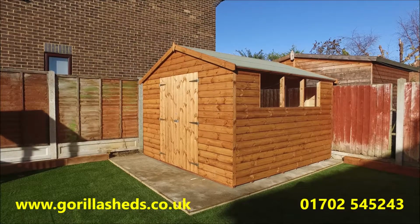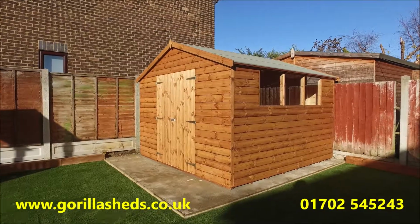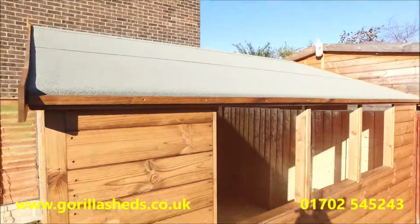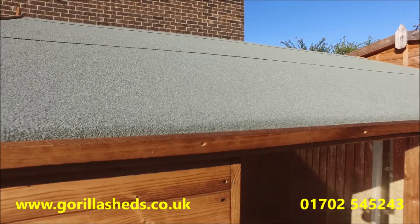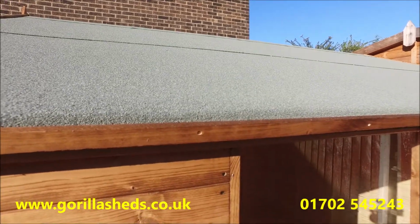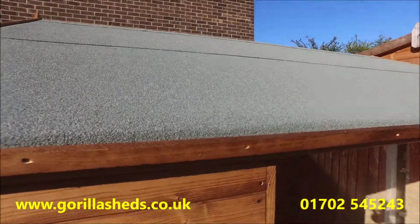So basically the shed's put up, it's finished and it's ready to go. So I'll do you a quick talk around on it. As is normal, I'll start up on the roof here. This roofing felt is a 2 kilogram per square metre green mineral felt. It's polyester based, so it doesn't rip as easily as the fibre based stuff does. It's very hard wearing felt.